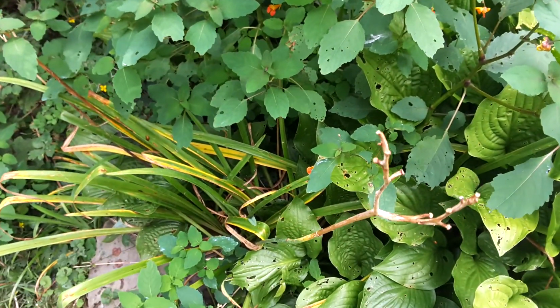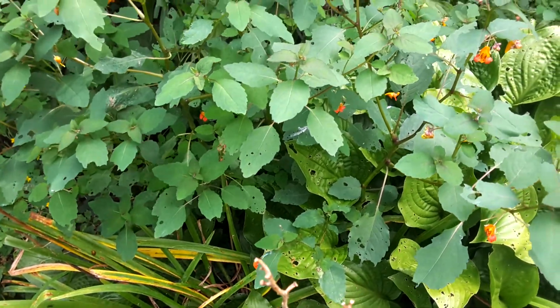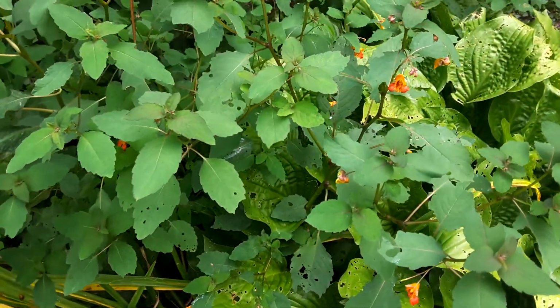Of course, here's a lily. All done blooming. Getting ready to shut down for the fall and winter.